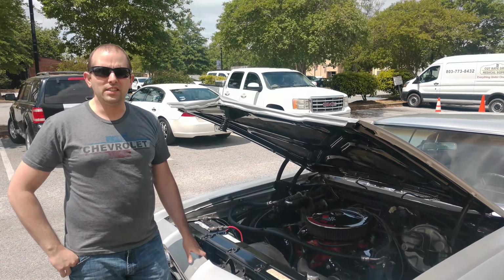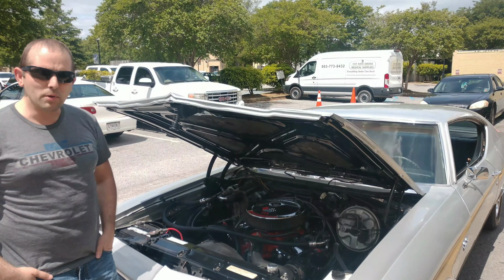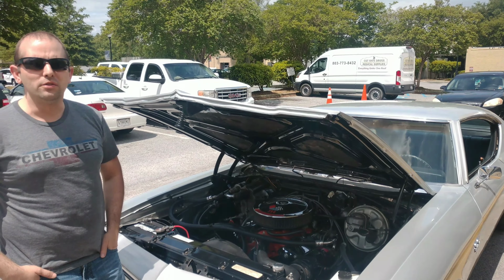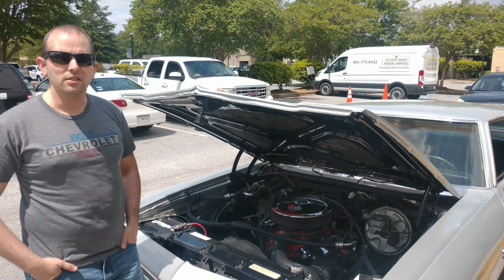This is our 1969 Chevelle SS that we bought 14 years ago. Gave to my wife. Me and my wife are originally from Kentucky, but we've been living down here in South Carolina for 10 years now because of the Air Force.